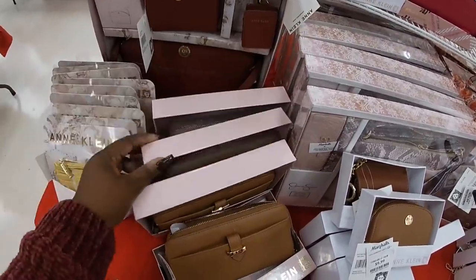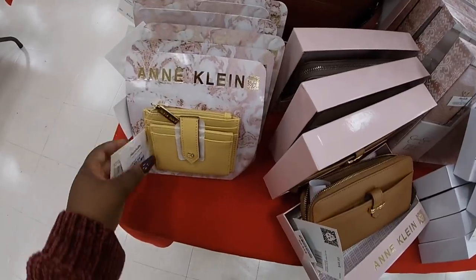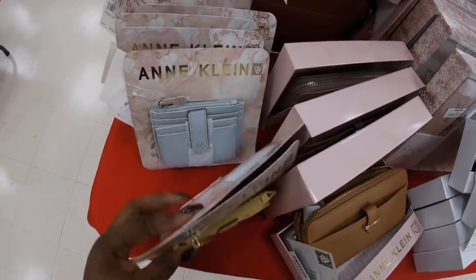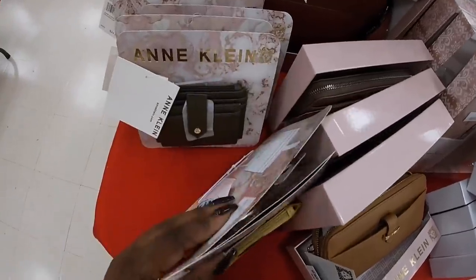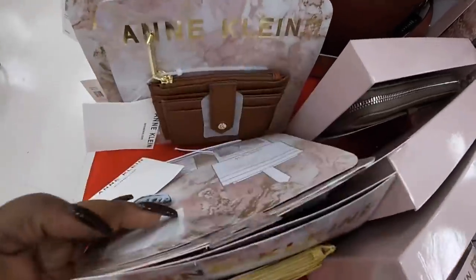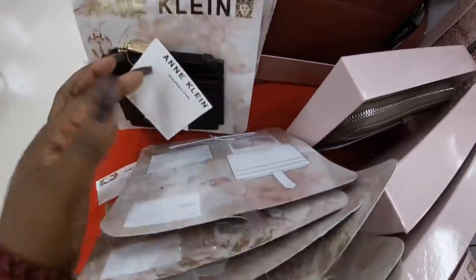Let's have that one. How much are these? These are 10. Pink, blue, green, blue, brown, black.